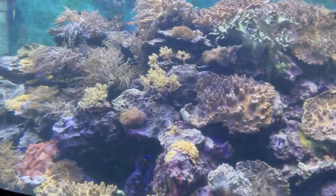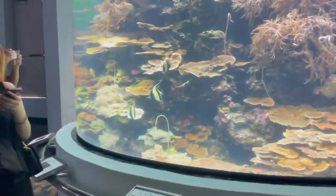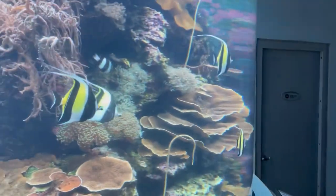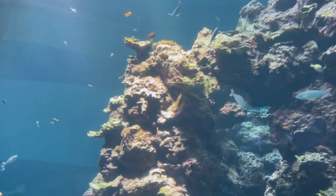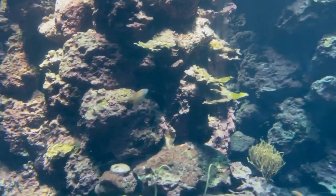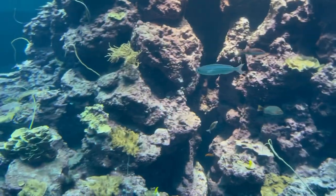Yeah, I don't see Nemo anywhere. There's a goldfish up there though. And look at these. Huh? Look over there. Wow. Look how grand this fish tank is. This is the grandest fish tank I've ever seen. And the air conditioning in here is amazing. Oh my goodness. It's actual AC.